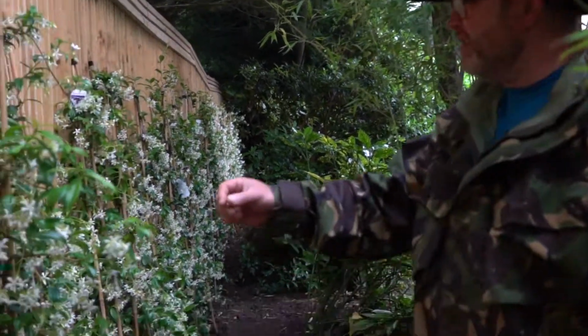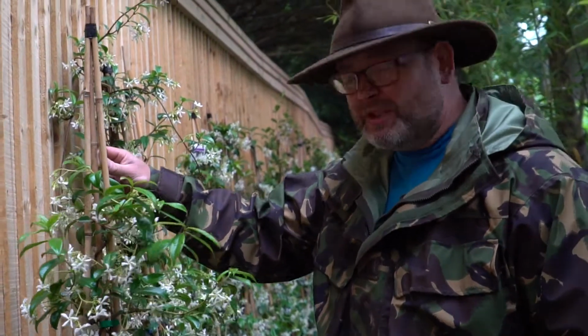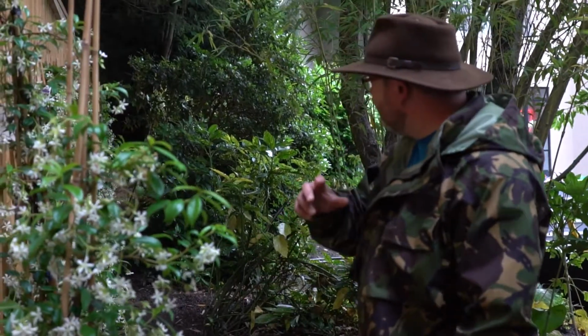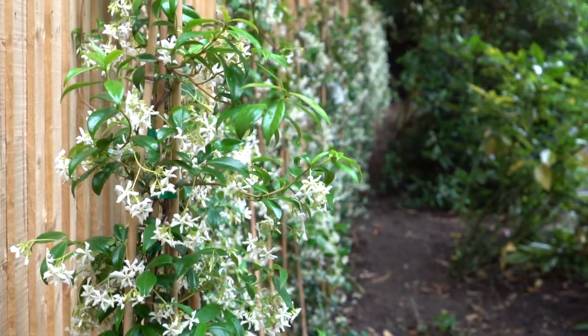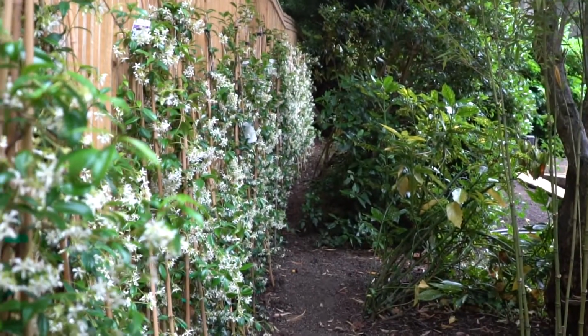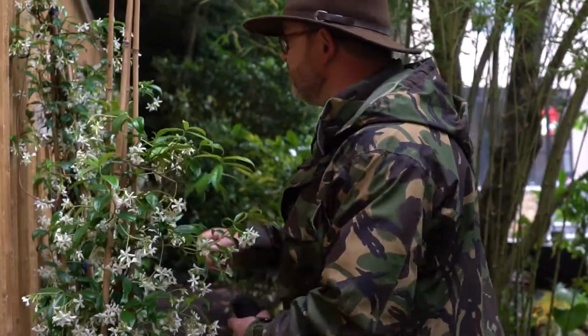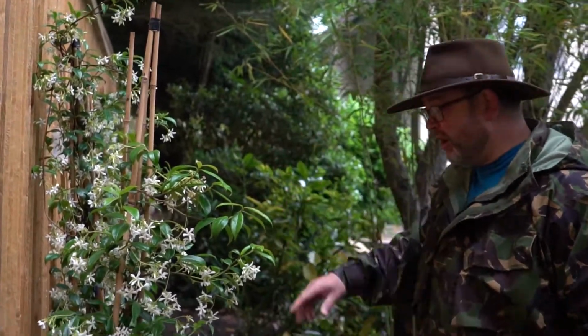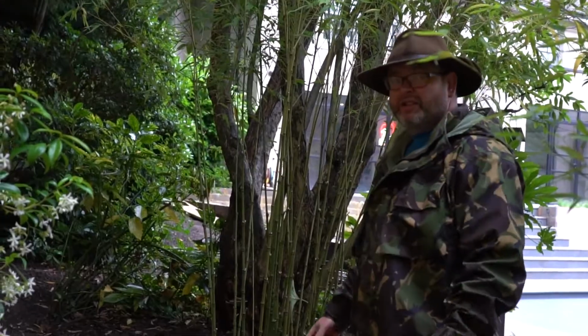If you want to buy these, they're probably sort of 36 to 46 pounds each. I think they represent exceptional value for money in terms of almost instant cover. Flowers from mid-spring right the way through to the end of summer. And they're a non-invasive climber. These tendrils tend to climb. I mean, we're going to put some cables across here for them to climb up and get rid of the bamboos, so they'll tidy up over time.